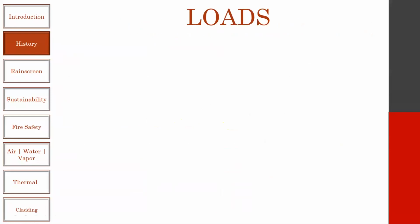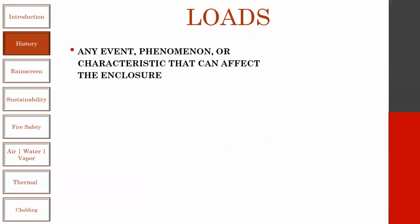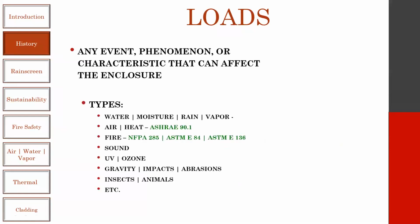Weight. Yep, gravity. How about lateral wind loads? Exactly. That's what we all think about. But what's interesting about that is the basic definition of a load is any event or phenomena that affects that enclosure. There's all types of loads.